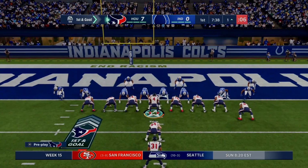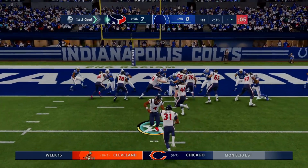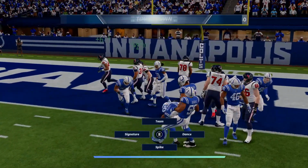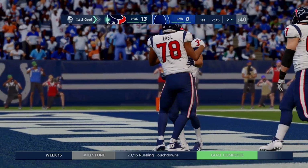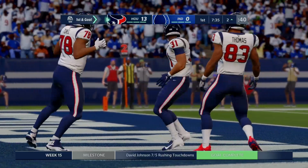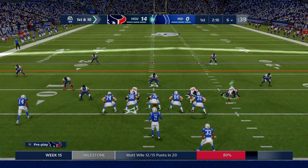And a little later after that interception, we have a 1st and goal from the 1. Already leading 7-0, and DJ will get up the middle, easily untouched, bringing our lead to 14-0. Still with 7.5 to go in this first quarter.